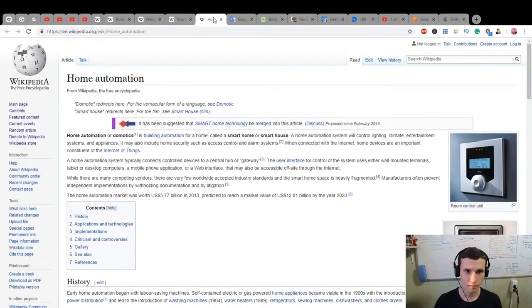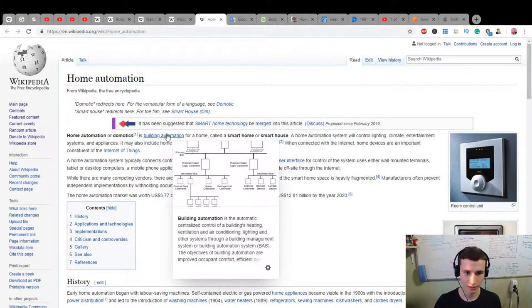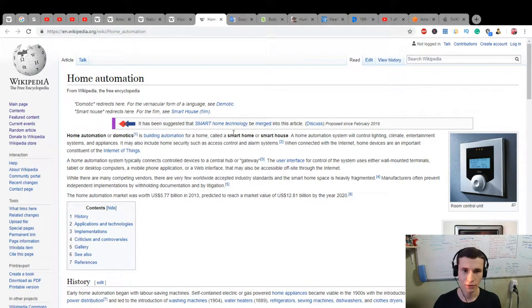Yes, let's learn it. Home automation is building automation for a home. Building automation is the automatic centralized control of a building's heating, ventilation, air conditioning, lighting, and other systems through a building management system, called a smart home or smart house. A home automation system will control lighting, climate, entertainment systems, and appliances. It may also include home security.